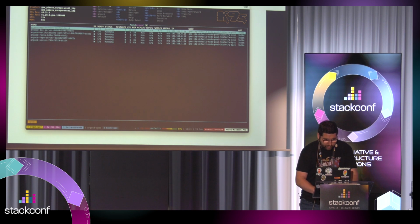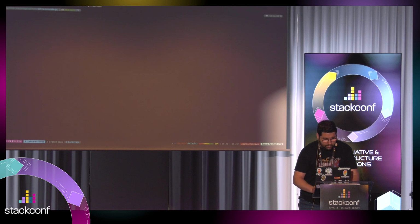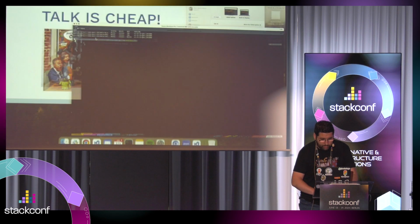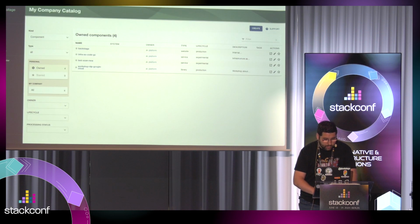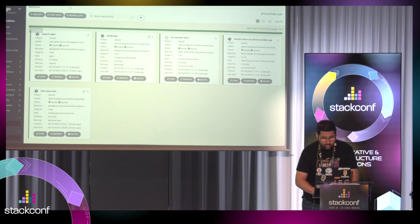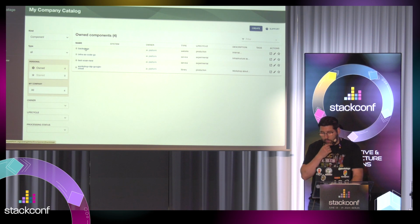As you can see, I want to show that it's a real cluster that we have here. It's in GCP in this case. You can see the nodes. We have ArgoCD deployed on one side, and on the other side we have Backstage deployed. So this is the catalog, which is another powerful feature of Backstage, to keep track of the repositories that you have and the different things related to the repo itself.